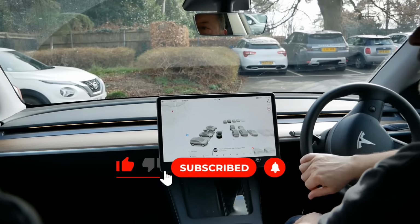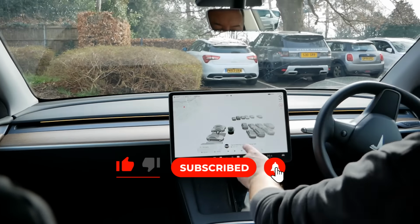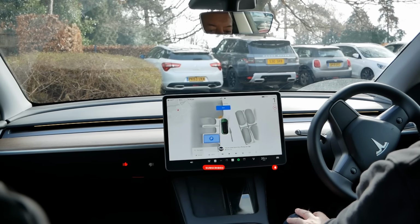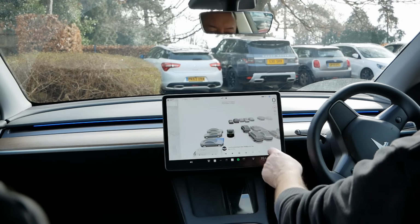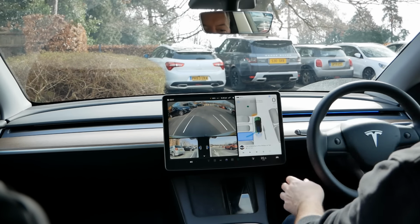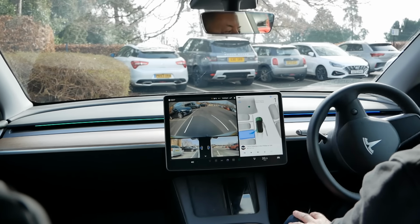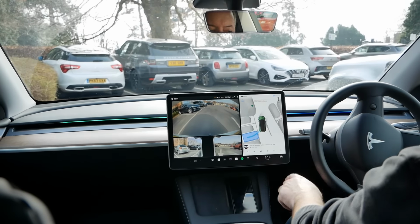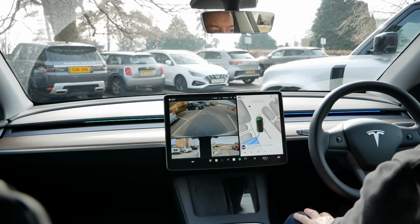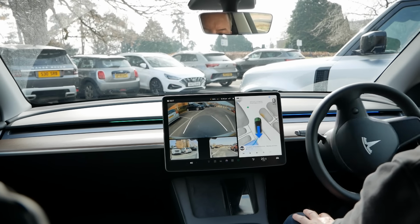Let's find one that's awkward. Yeah, let's do that one there. So there's a curb in front, and it's got to probably reverse the car back. Yeah, there we go. It's doing what I would have done. So it's reversed back before it's attempting the turn. So that's pretty clever.